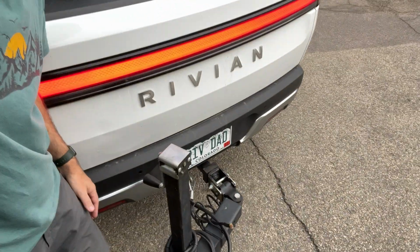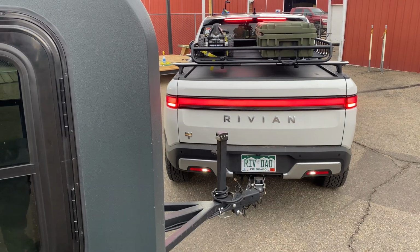So we're turning this around to park, but I just wanted to point out one thing. This particular trailer hitch system is really cool. We can jackknife this over 90 degrees so that I can turn around in a pretty small space, actually.